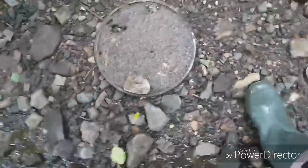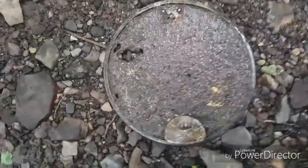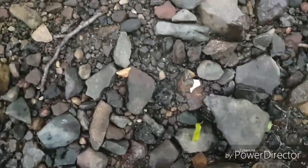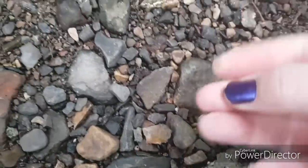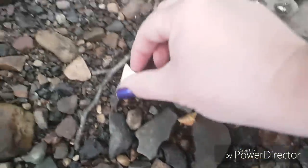And then I'm just going to continue looking along this rocky bit, because there's a few interesting looking tiny pieces of pottery, look. That's what I mean, tiny. Plain piece. Look.